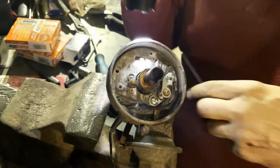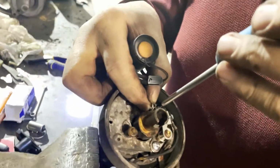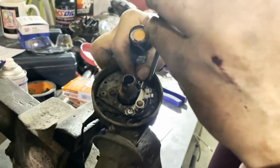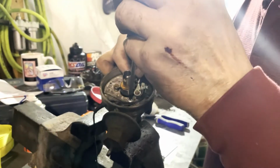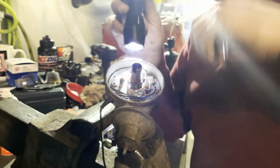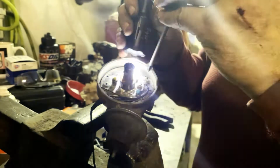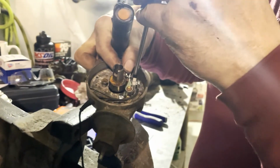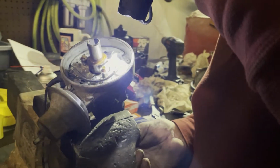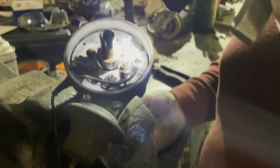Just a tiny bit there. A little wide. Very particular. That's what it does. It goes around so fast it opens and closes, opens and closes. And each time it opens, spark. Closes, spark. Spark for every cylinder.